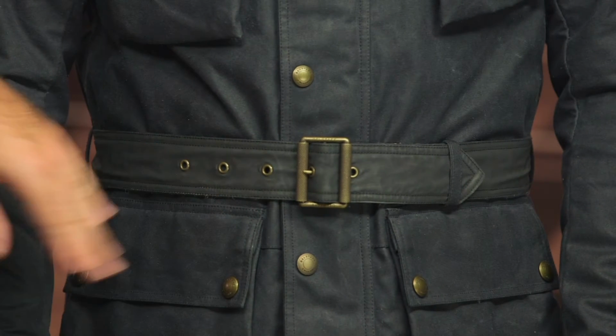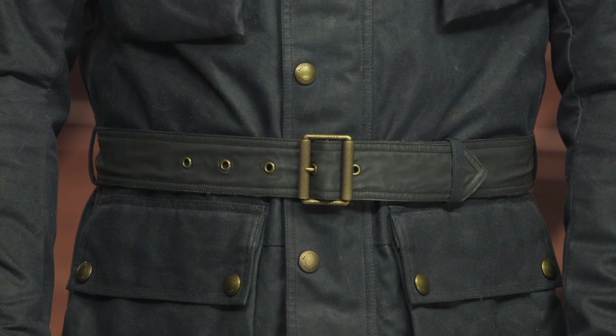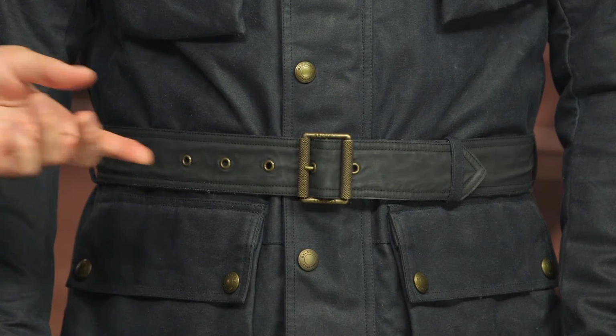Now, this is going to basically work as, you know, a large reflector, but when the light's not hitting it during the daytime, it maintains its nice style. If you really are feeling that that somehow detracts from the overall aesthetic, you can flip it over and the other side is done in a wax cotton.